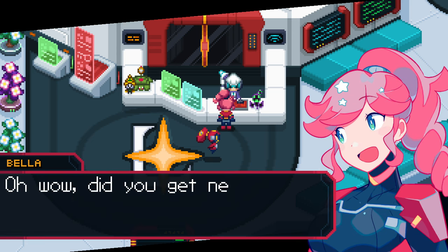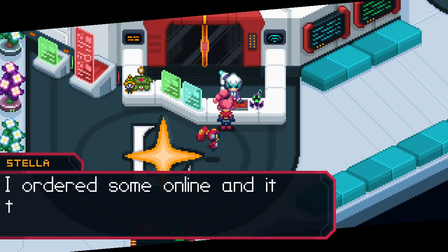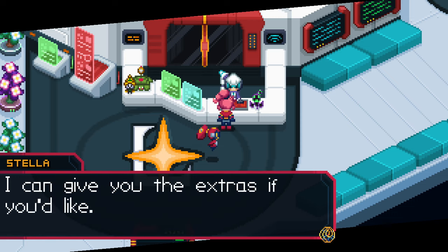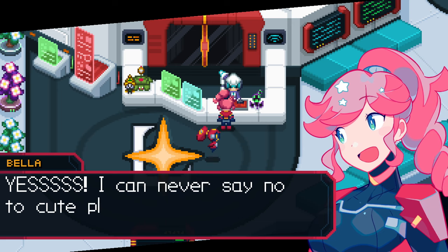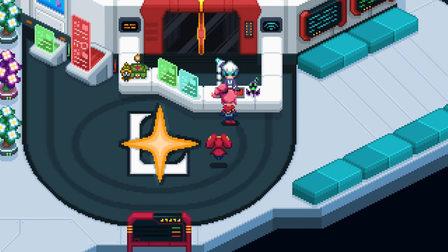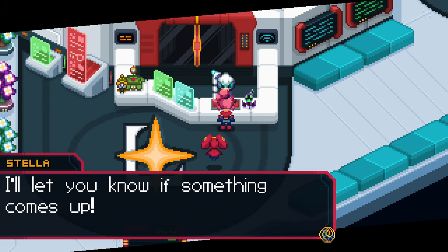Oh wow, do you get new plushies? These are so cute. Oh yeah, I ordered some online and it turns out they accidentally sent me two of each. I can give you the extras if you'd like. I'll have someone deliver them to your room. Yes, I can never say no to cute plushies. Thank you. Heh. Are they going to be usable in any way? No new missions available this time. I'll let you know if something comes up.